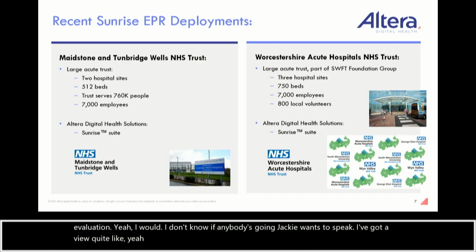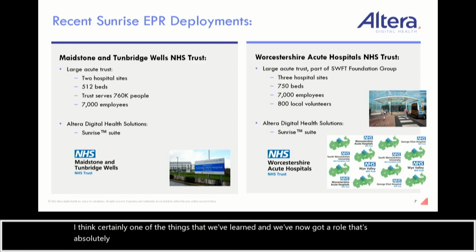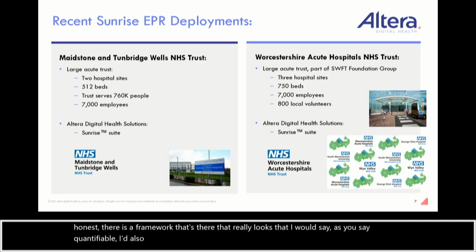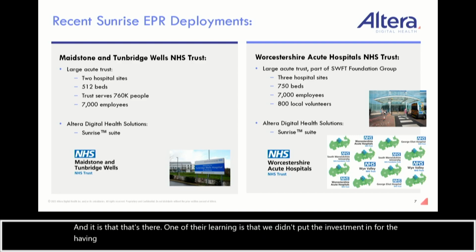I think certainly one of the things that we've learned, and we've now got a role that's absolutely dedicated. So we're 6 months into our journey. And whilst it is there, to be honest, there is a framework that really looks at, as you say, quantifiable. I'd also like to add in, we need the qualitative elements to it as well. That's there. One of our learning is that we didn't put the investment in for having that workforce to capture that, because our clinical workforce at the moment is not able to do that.